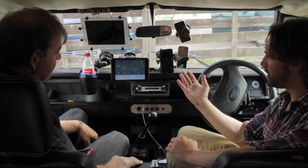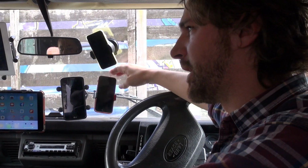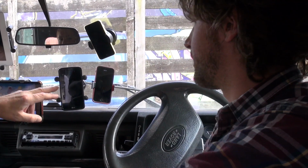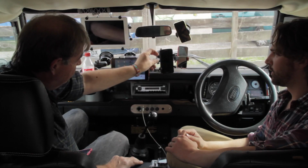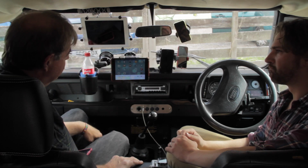And I think I'd agree. Quality-wise, you can't beat this RAM one, can you? But for ease of use, I really like the Winner Gear one. Yeah. The only downside about it is if you do have a phone that has lots of buttons on the side, these are a bit of a nuisance. But I think that they must have lived with that somehow.